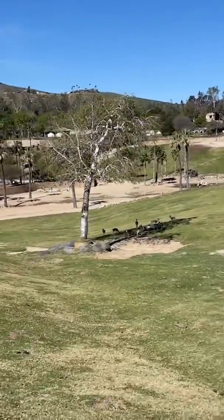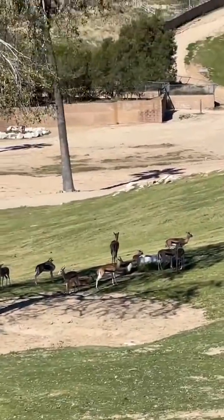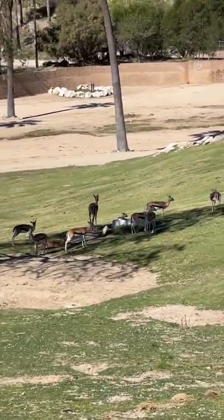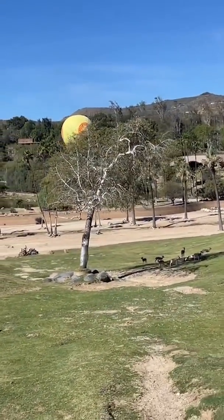You're going to see Rothschild and reticulated giraffe. Down here in the shade are some Thompson's gazelle. Those are the cheetah's favorite entree items on the menu today. Cheetahs love Thompson's gazelle for all the wrong reasons.